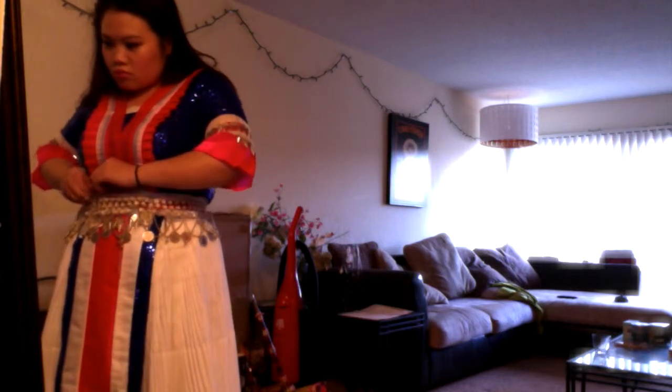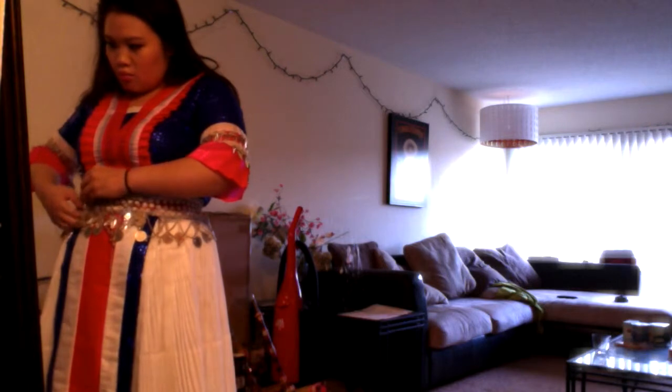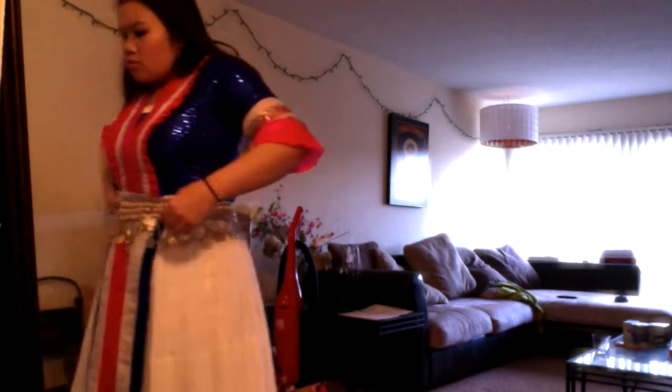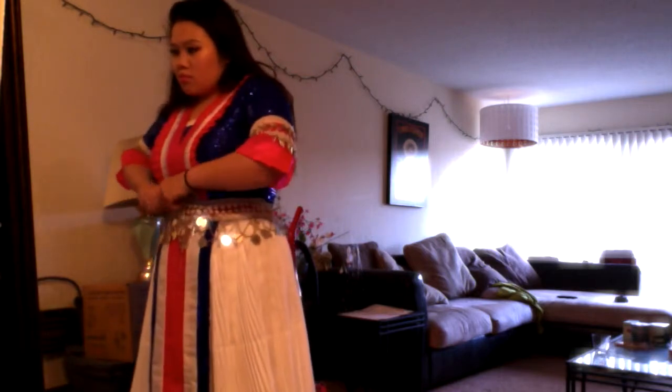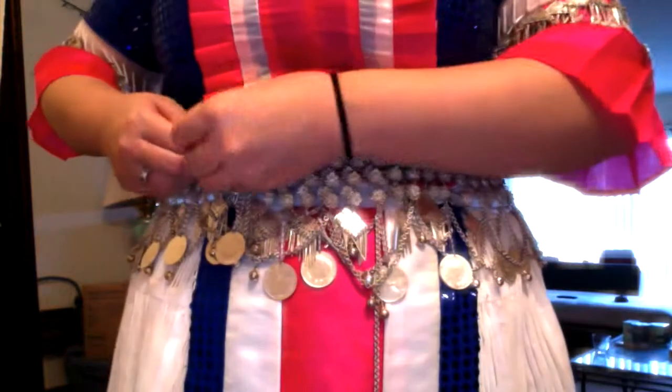So you can see I'm still putting on that money belt. It takes a long time, and it's really extremely tedious. And a part of me is like, maybe I should cut this out so you don't have to see this, but at the same time I'm like, no. You guys need to see all the hard work that goes into putting on Hmong clothes.